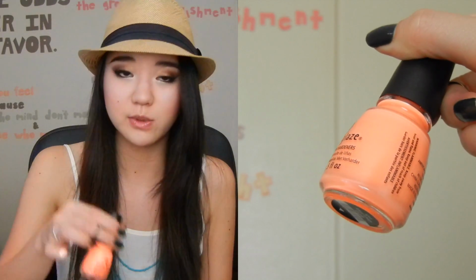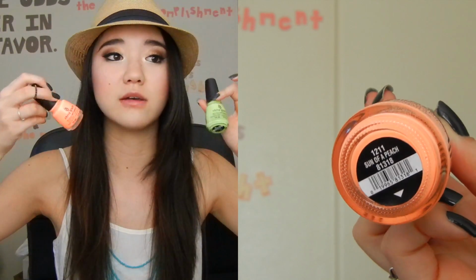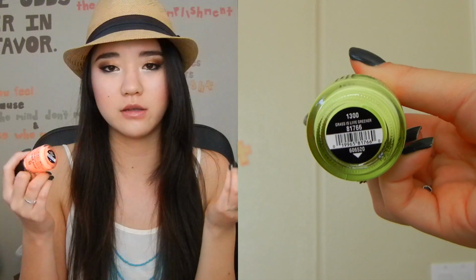I have 2 nail polish favorites, and I'm obsessed. These are so freaking exciting. These are both by China Glaze. The first one is Son of a Peach, and the next one is Grass is Lime Greener. Son of a Peach came out last year, and Grass is Lime Greener came out this year, but I bought both of them on Amazon, because I'm really too lazy to even try to track them down elsewhere, so I love these things.